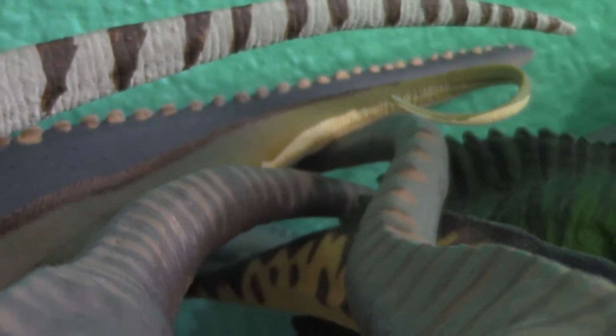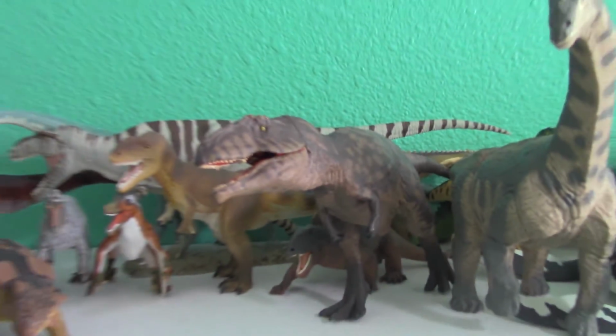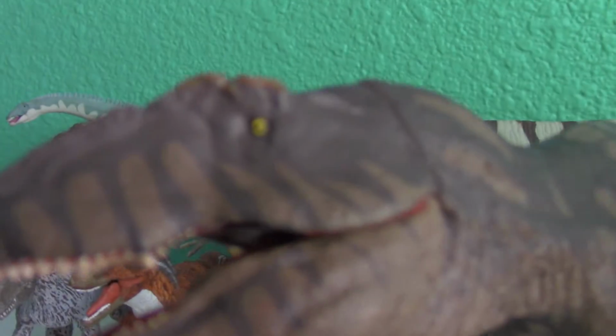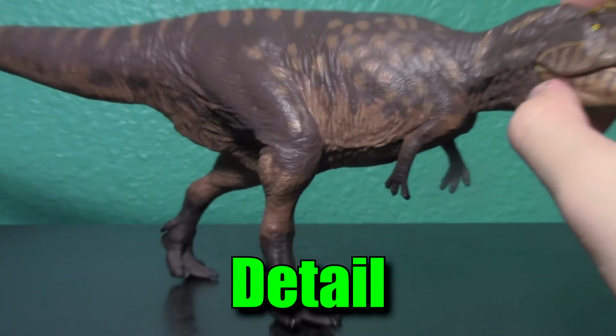And that's simply because it keeps falling over again, and again, and again. And that's why I have its tail hooked underneath the Camarasaurus, so that it can hold it up. So thank you, Safari, for your beautiful Camarasaurus fixing the problems of this thing. Jesus Christ. Alright, moving on to detail.